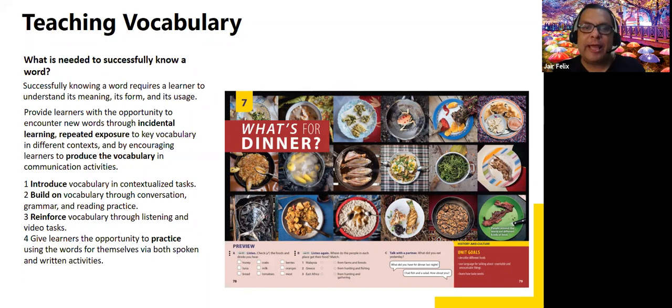After that, after they've been getting familiar with the way the vocabulary works in readings, in conversations, after they've analyzed the form of the vocabulary by means of more mechanical practices, we reinforce vocabulary through listening and video tasks. And at the end, I give my students the opportunity to practice using the words for themselves via both spoken and written activities.